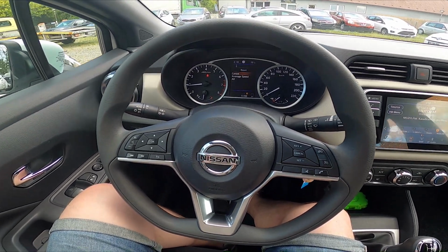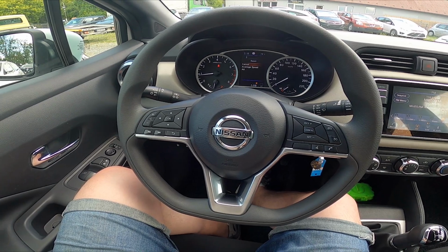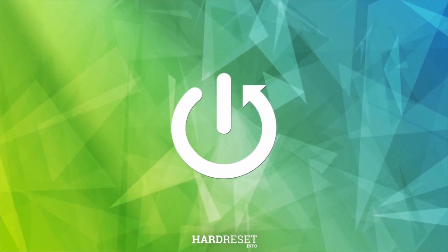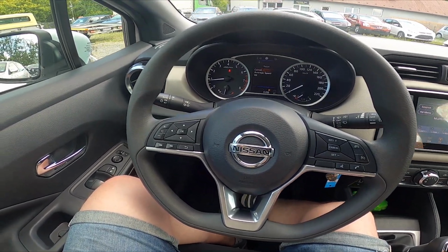Hello, today I'm in Nissan Micra. In this video I'll show you steering wheel buttons functions. In the beginning, let's take a look at the left side of the steering wheel.